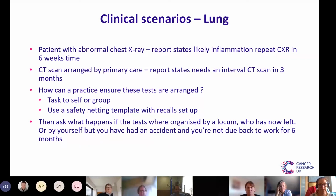Most of us now will have some kind of safety netting. We've discussed a lot about 2-week referrals, but we also need to do it for certain investigations. We had a very good presentation talking about how we follow up blood results, CA125s, and urgent scans. Some people will use a spreadsheet in their practice. Some people will task themselves or task a group.